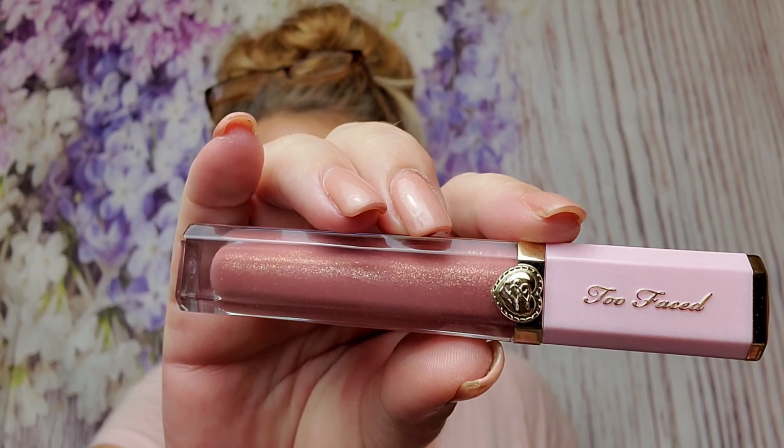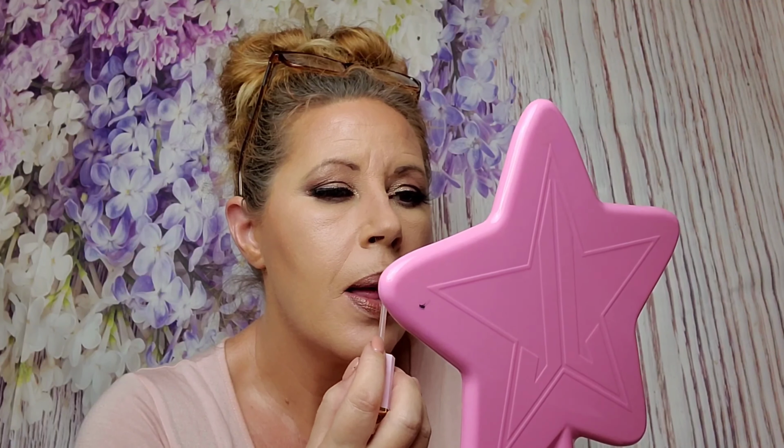They are, again, to die for. I absolutely love them. They're not sticky. They're super moisturizing. And I'm going to pat this on over my lip paint. There you go. As you can see, it's sheer enough to accent the lip paint. The lip paint color still comes through, but this mauve-y, like, shimmer color in the gloss definitely just makes the lip pop. I absolutely love them. Again, this Too Faced one, a 5.